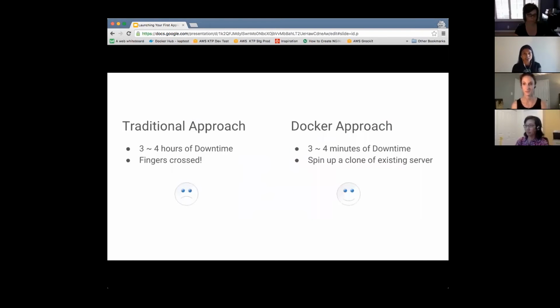Normally, this process takes about 3 to 4 hours for each server, which means 3 to 4 hours of downtime. And everyone has their fingers crossed because sometimes the downtime could stretch to much longer durations. Now, what if the 3 to 4 hours of downtime could be minimized to 3 to 4 minutes? What if the engineering team can spin up a clone of the existing server in just a few minutes? As a developer, I love that idea. That would eliminate a lot of unnecessary stress and some unwanted gray hair.